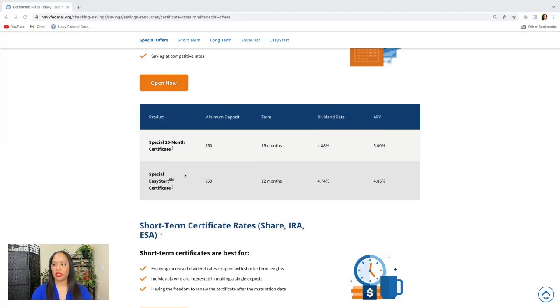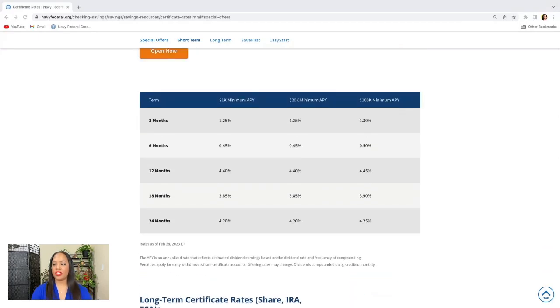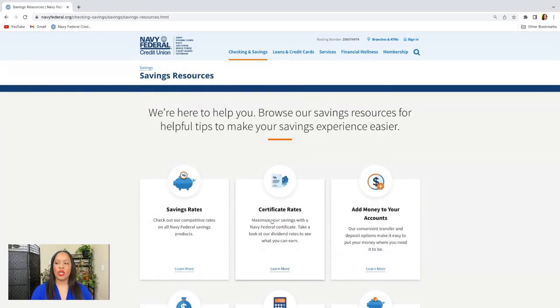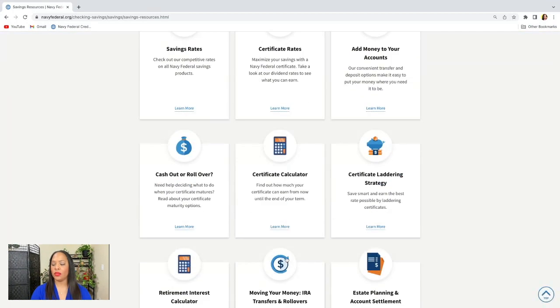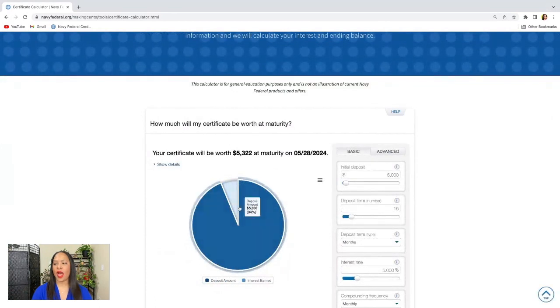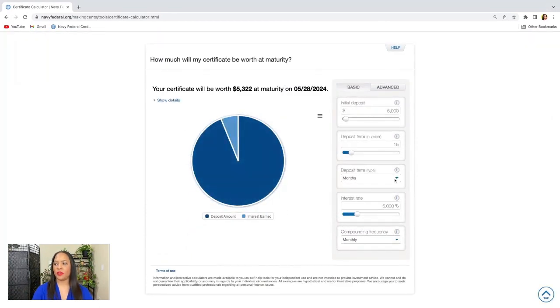Next, somebody asked me how much you can earn. The really good thing about Navy Federal is they have so many different resources. If you come up here and want to take a look at your certificate, they have the savings certificate rates, adding money to your account. They have so much information here, and right here they have a calculator. So let's say you put 5,000 in there for 15 months at 5% interest. You will earn $322 at the end of your 15-month term.